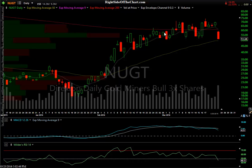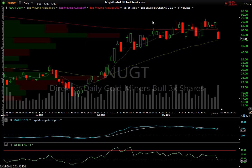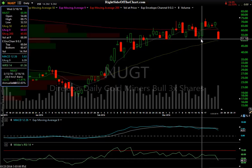And I've held on to a Nugget short for a while and let it get underwater. It's beta adjusted. My position size is nothing huge, so I didn't have to worry at night. And like I said, the risk-reward to shorting up there was very good. It's taken a while for these to roll over, and there's still some work to be done.